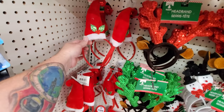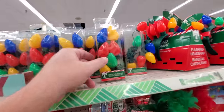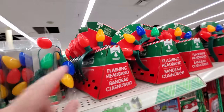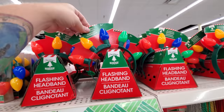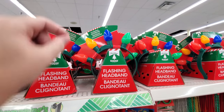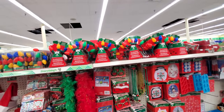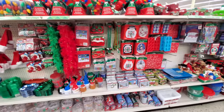I thought that was for dogs, but that's a little bit too big for a dog. Unless you got a really big dog. Light up necklace, light up headband. These remind me of the headbands that me and Kayla and Wally wore last year at Cranax. You guys got to go watch that video. We had a blast out there, man.